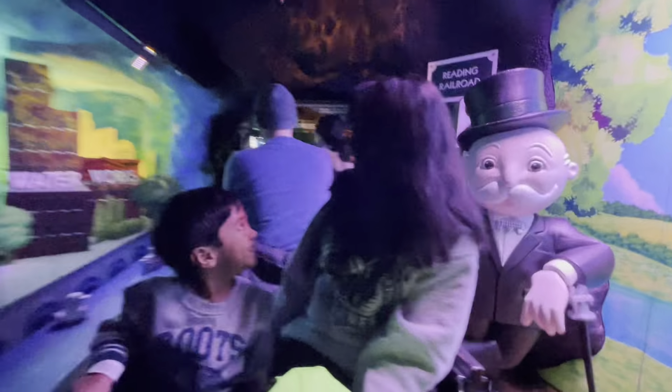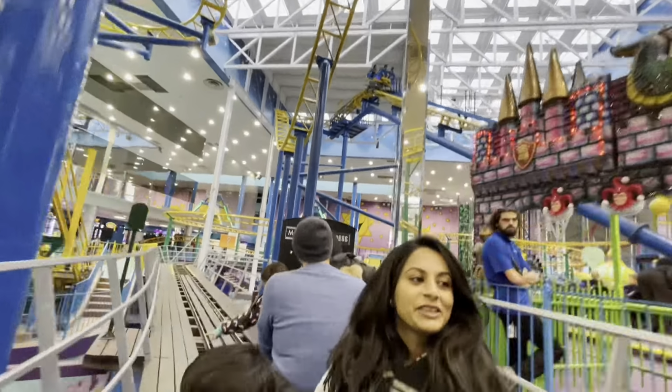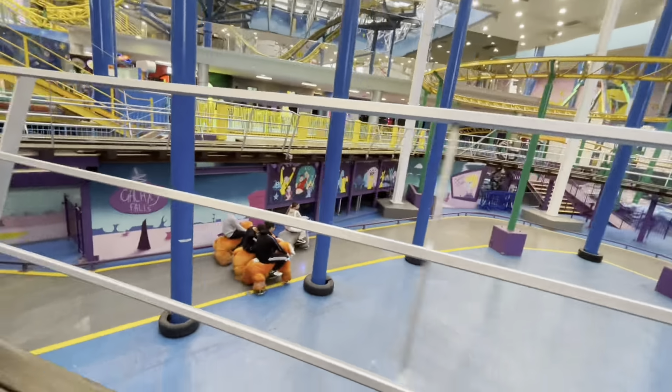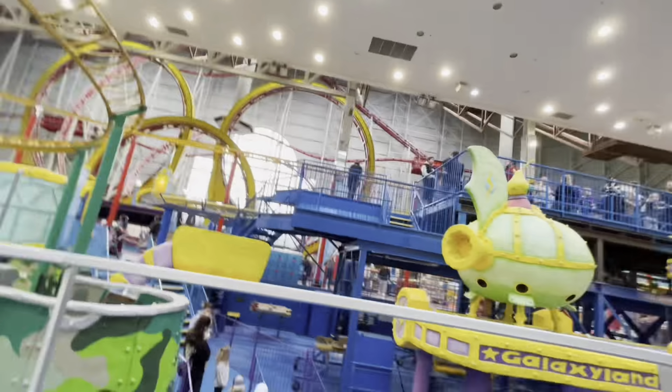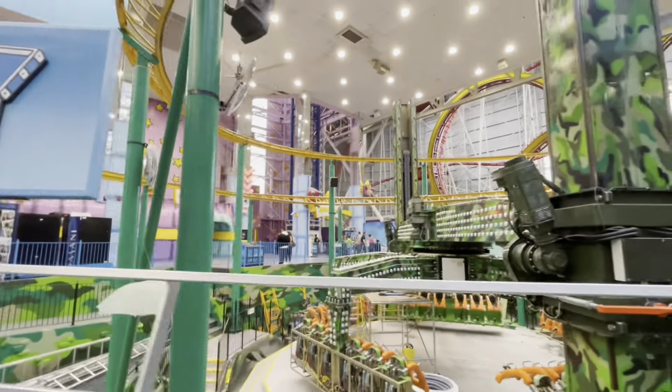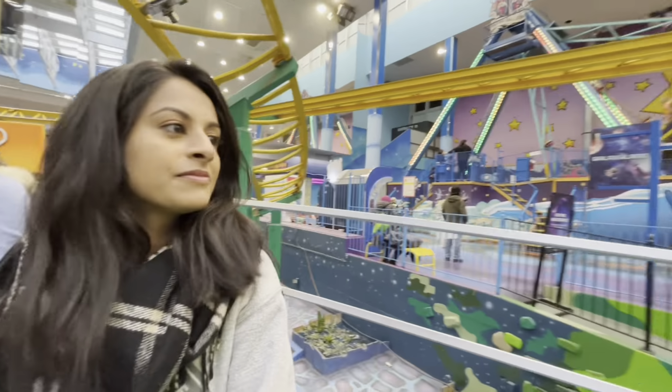The train then entered into this cute tunnel and there were a lot of nice things and lights made for kids to watch. I was so excited to sit on all the roller coasters that you see on the right hand side, but unfortunately they were not working today. So I think there was only one roller coaster that we could sit on, the Minions one, and that was about it.